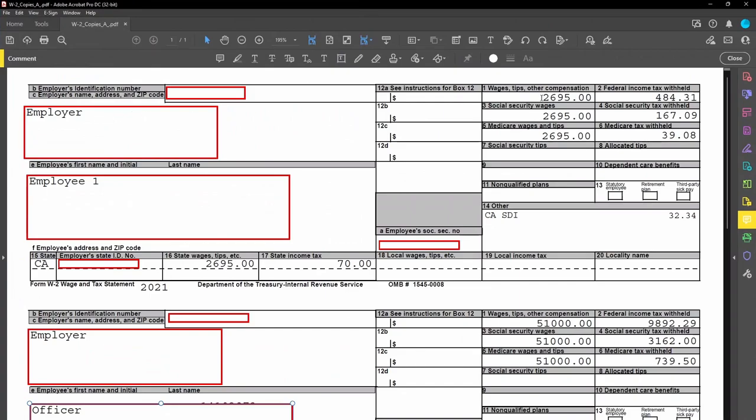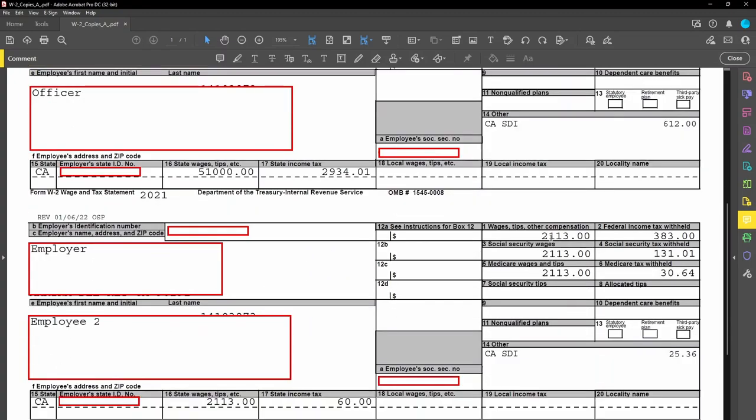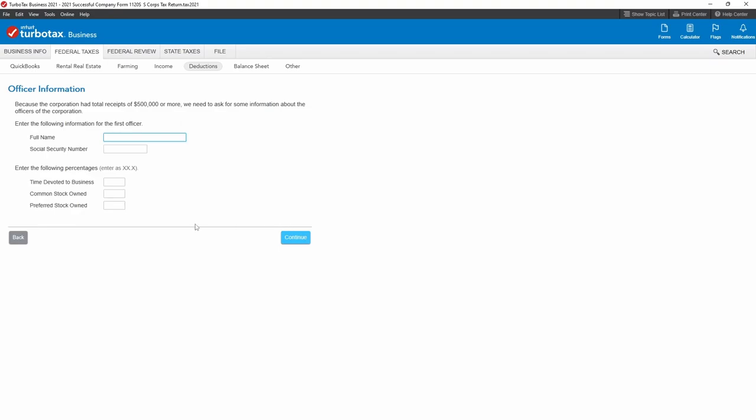We will look at the W-2 line one. Let's add them up: 26,595 plus our second employee, 21,13. They only work part-time, obviously. So the total is 4,808. Continue. And now is where we enter the officer information.